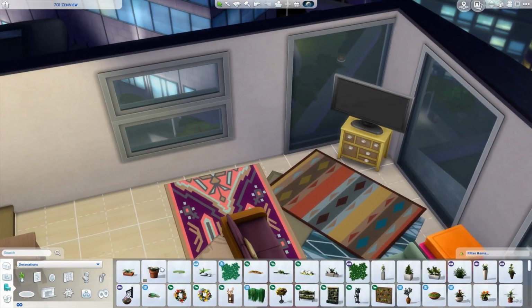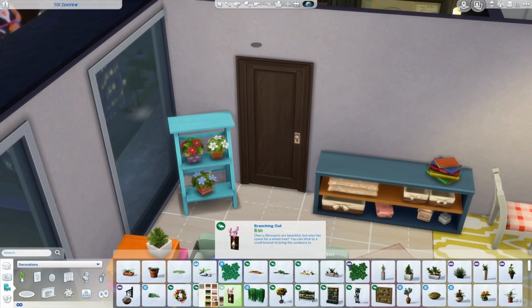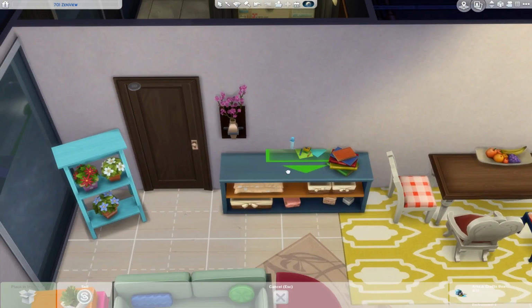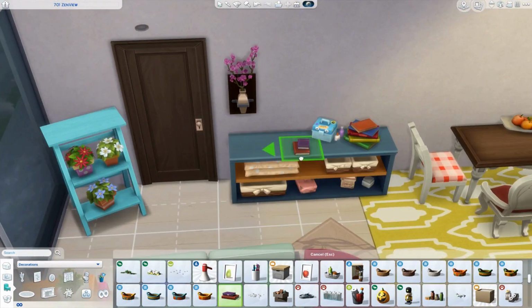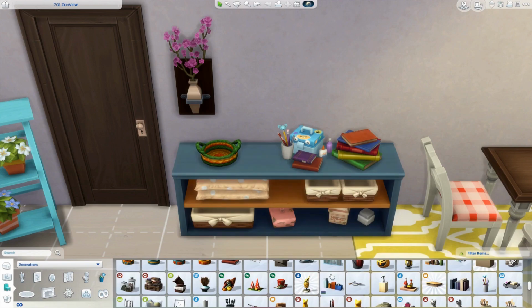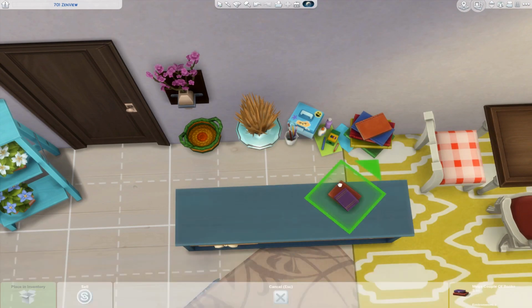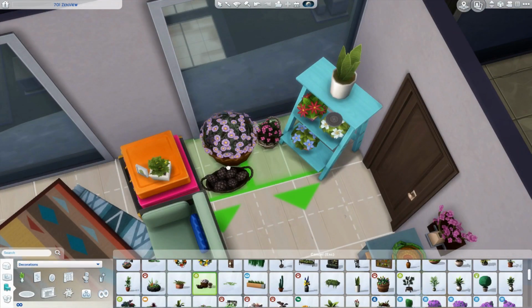And just a rug under the dining area. And then I start cluttering up the side tables and the walls in the living area. This arts and crafts kit I thought suited really nicely on that shelf, seeing as I think the Sim that lives here is really artistic. I think I might end up putting something in that basket, but I don't remember exactly what.